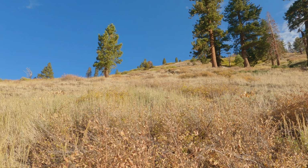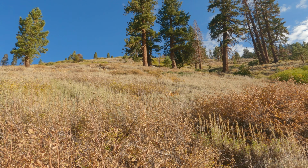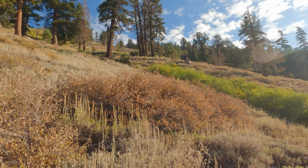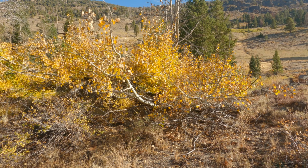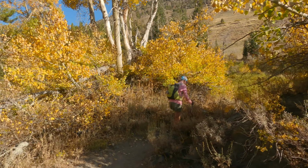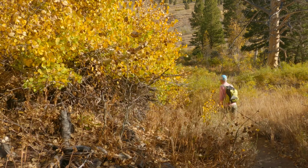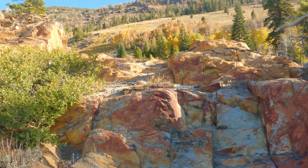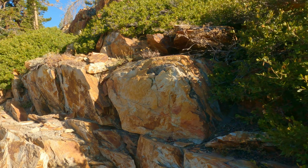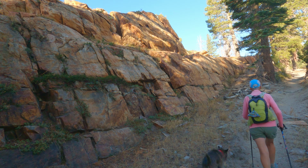It's a lovely trail, but we're winding up a fairly steep face. I'm not sure if we actually get all the way up to that high point or whether we traverse a little lower down, but we're certainly climbing now. Passing through a grove of aspen trees, just starting to slide into the fall golden color. Some lovely red rocks along the trail here. Pretty neat. The red rock keeps coming at us.